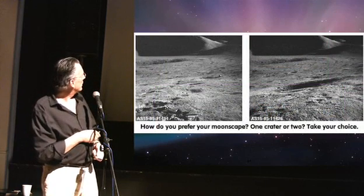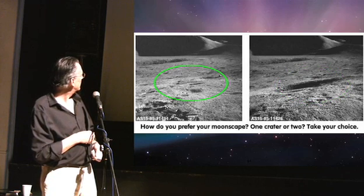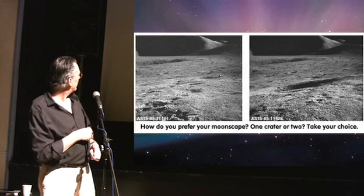Now, how many craters do you want in your pictures? You can have one there. Oh, it's gone. Fairly similar photograph numbers.